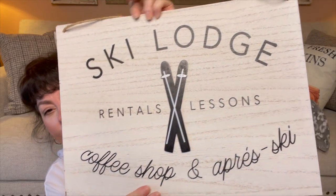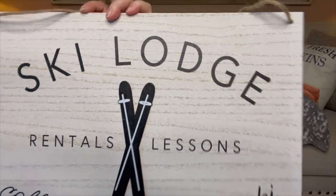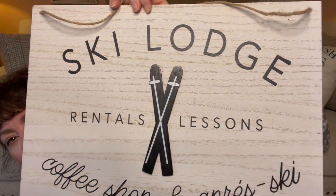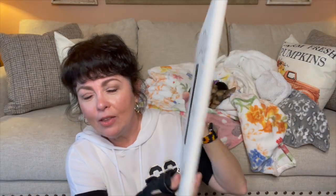So adorable. But look at this. Oh my goodness. Ski Lodge, rentals and lessons. Look at those skis. Coffee shop. Look at that. And that is thick, and it looks like real wood. I think it's that MDF, but it looks like real wood. Would this not be really pretty, hanging near that? Oh my gosh, I can't stand it. We are going to have the coziest cabin in the bedroom ever, okay? And this was $5. And it's really thick, and it is large, as you can see from me. It's a good size. I just couldn't believe it. I just kept finding things.